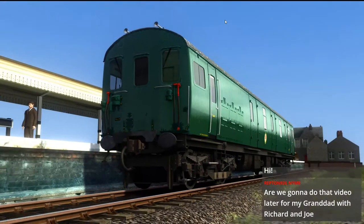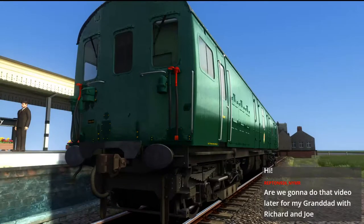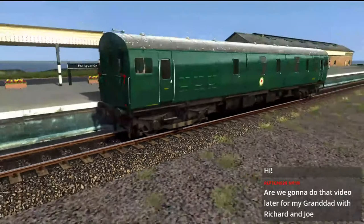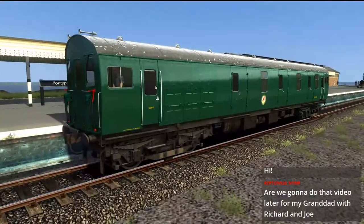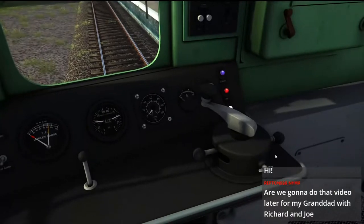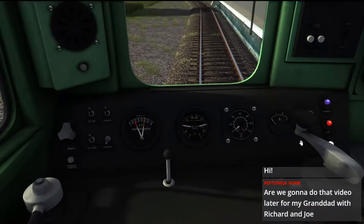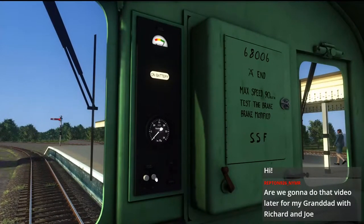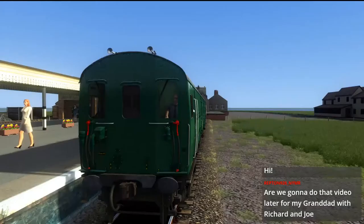While everyone joins, we're driving a Class 419, which is an electric multiple unit. Thumper. No, not Thumper. It's an MLV. It's even better. It's got something very special, and that is that it's battery powered. Wow. There you go.